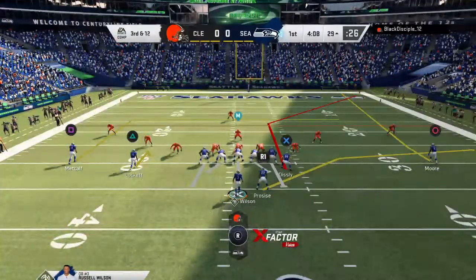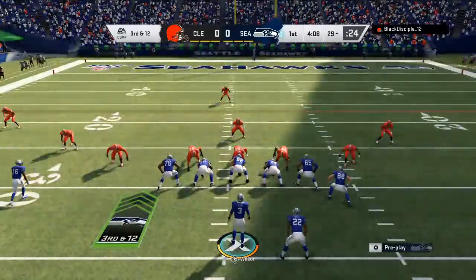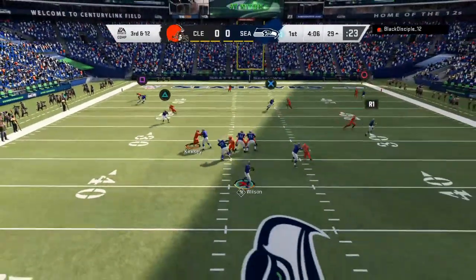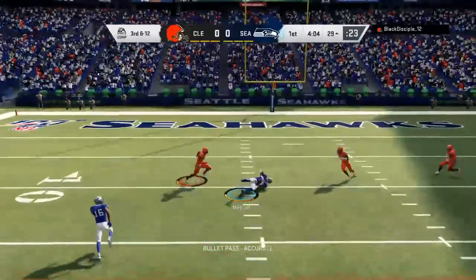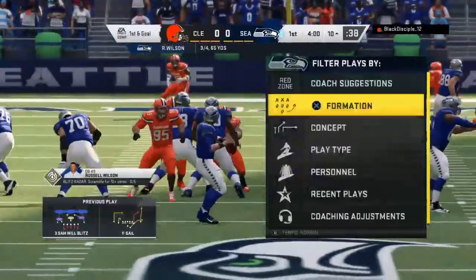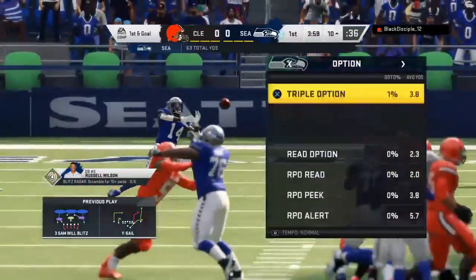An incomplete pass on that last play, and that means they'll need to come up with something here on third down. From the shotgun, Wilson. Open man is Metcalf. He's got it. They're able to convert on third down, and that sets up a first and goal.